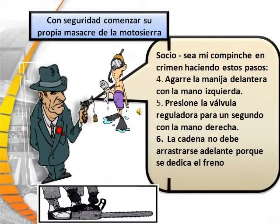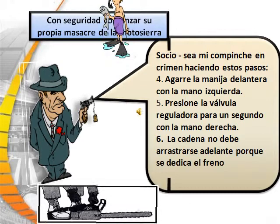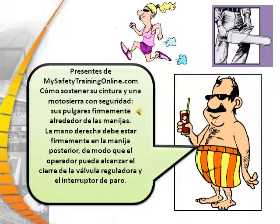Step 4 of starting a chainsaw safely requires gripping the front handle with the left hand, depressing the throttle for 1 second with the right hand, and the chain should not creep forward because the brake is engaged. Holding a chainsaw safely requires wrapping your thumbs firmly around the handles. The right hand should be firmly on the rear handle so that the operator can reach the throttle latch and stop switch.